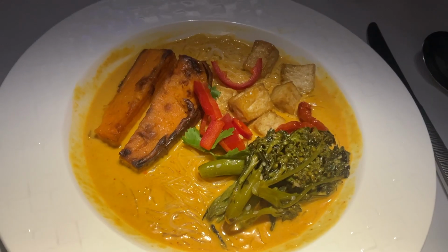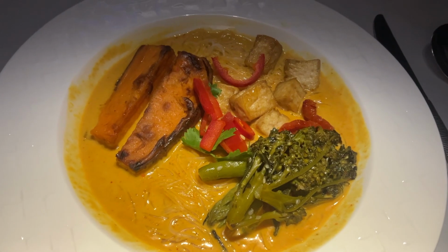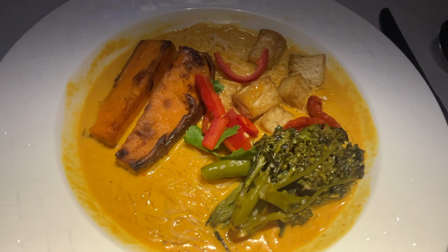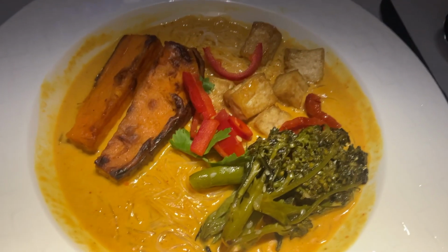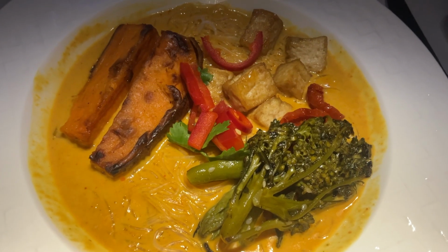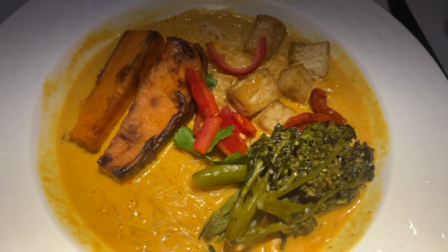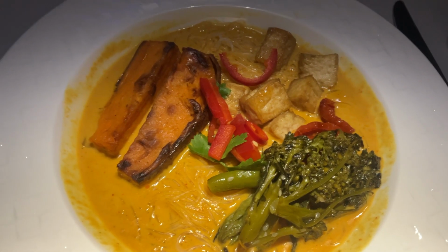For my entree, I chose to have the vegan laksa, which tasted delicious. It was served with these thin glass noodles in a Thai curry sauce, along with sweet potatoes, broccoli, peppers, as well as tofu pieces. Everything here was really delicious within this vegan laksa, and I would highly recommend it if you're flying with Qatar Airways in business class. Easily one of the best meals I've ever had on a business class flight.